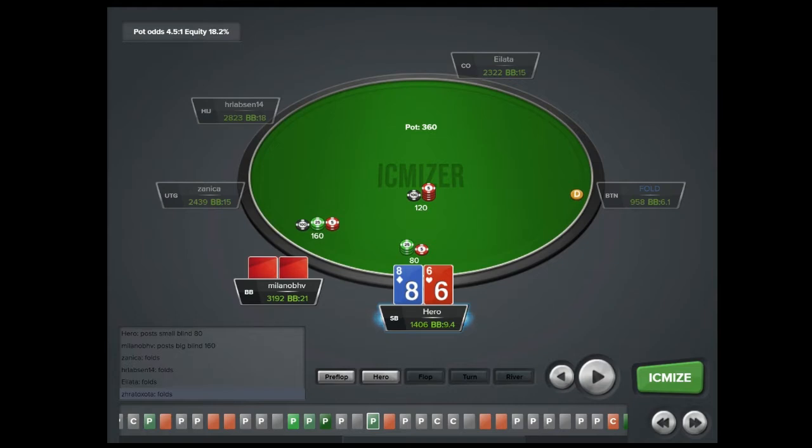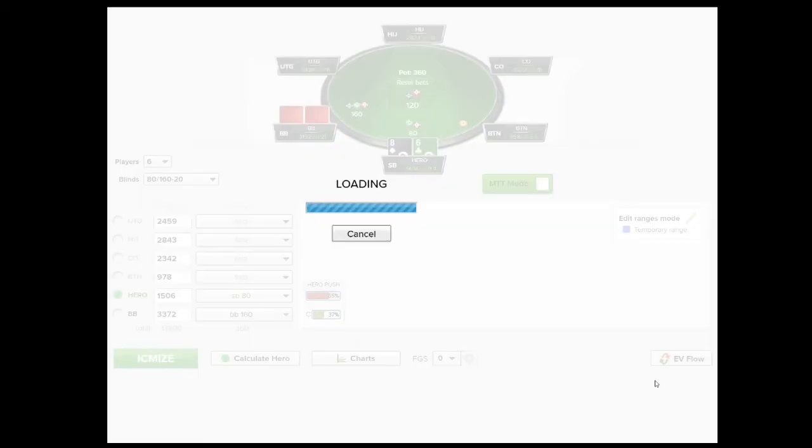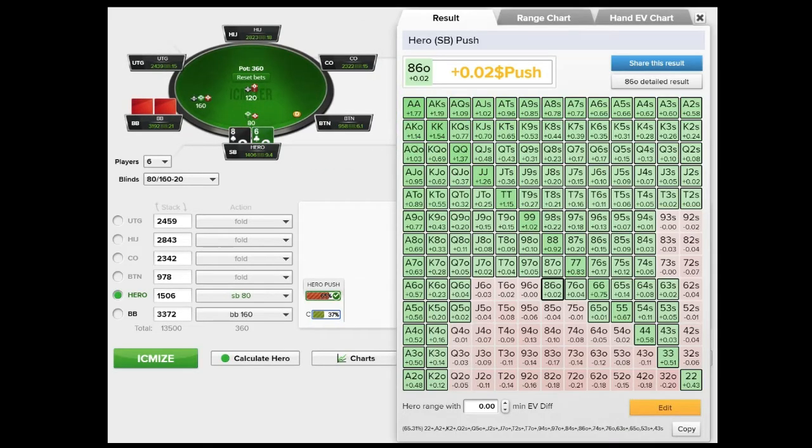Okay, so let's just start here, and then we're going to move on to a slightly more advanced way of looking at this. I think it's really important for increasing understanding of spots like this generally. So all I have to do is click the Icmizer button, and this is going to tell me whether or not it's profitable to shove. So any hand that shows up in green, like our 8-6 offsuit, will be a profitable shove, and the red hands are not going to be profitable.